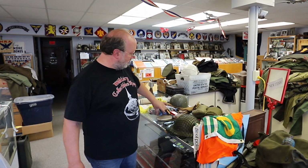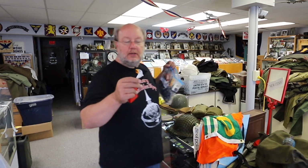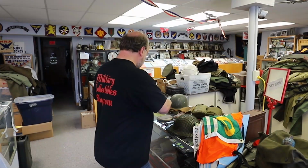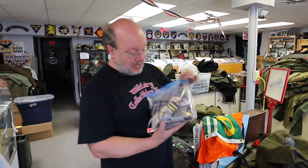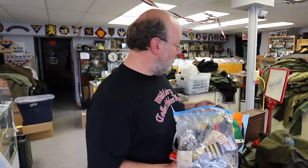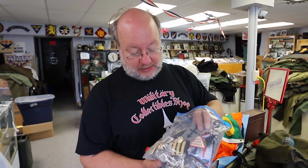I did pick, and I got a whole bag. I got a 101st Airborne patch, kind of a more modern one, but still 101st patch. And I got a whole bag of insignia, just some various stuff. The guy was kind of blowing it out relatively inexpensively, so I bought everything.